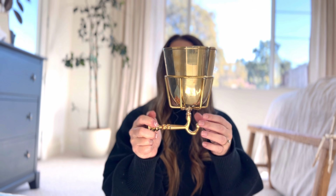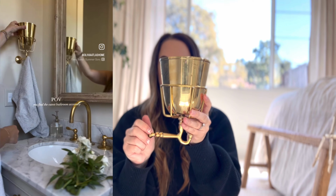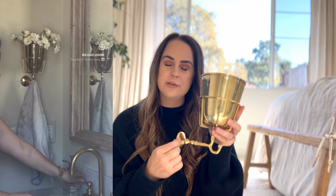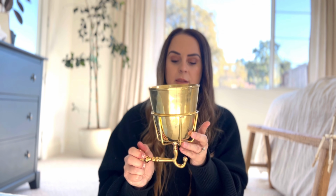This is not a Halloween decor piece, but I cannot not show you guys because it gets so many questions over on my Instagram, and I will put a video of what it looks like in my bathroom. I just had to take it down because the screws that it came with were not strong enough and it was almost gonna fall out. So I have to go and find some screws that are gonna be a lot longer so that it can stay in the drywall a little bit better.